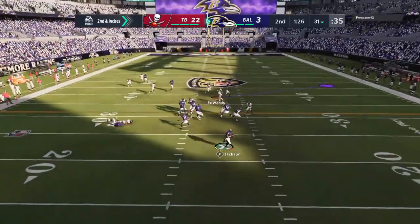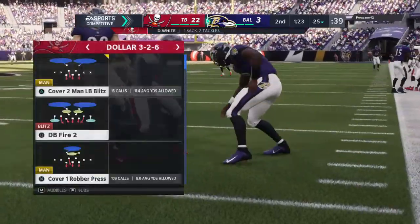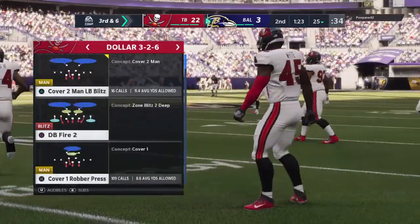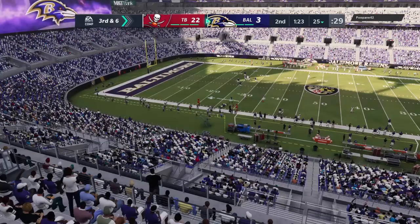Off the play fake. Here's Jackson. Flushed out right. Jackson hit, and he lost the football. But this will get out of bounds, so possession will stay the same. Well, this hasn't been their cleanest first half of football. Last thing they wanted to do was give it up to the opposition, but able to keep it as it goes out of bounds. Yeah, tough first half, no doubt about it.